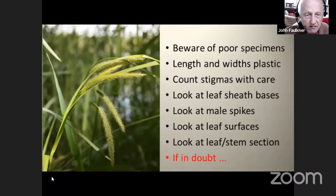So just to sum up with these large riparian sedges, of which I've got another specimen on the right. That's my favorite one. That is Pseudocyprus. It's a really gorgeous plant. But yes, some advice here. Beware of poor specimens. If you're going to do measurements, make sure you're doing it on a typical inflorescence from the population, not on a little runt somewhere in the corner. Remember that heights and leaf widths and leaf lengths are plastic things. If you've got vigorous plants, they will be taller and wider and have longer bracts in relation to their inflorescence than if you have little runty things.